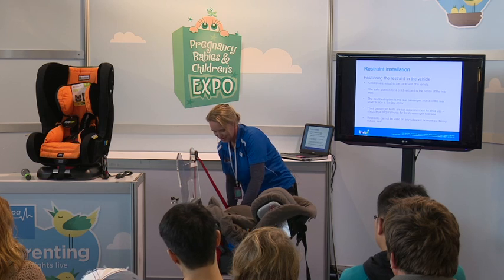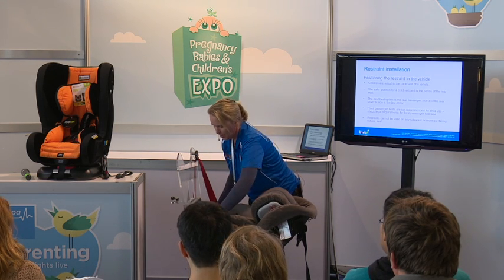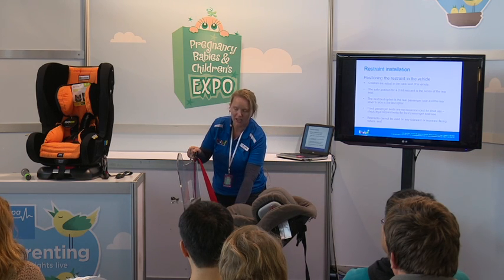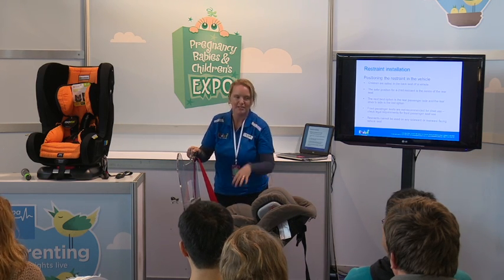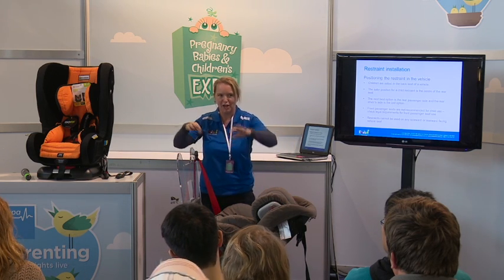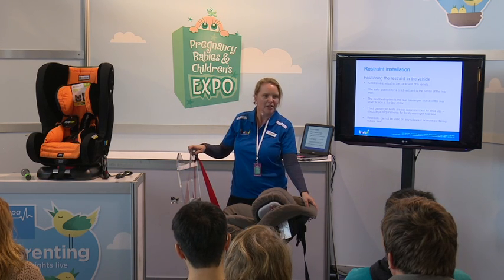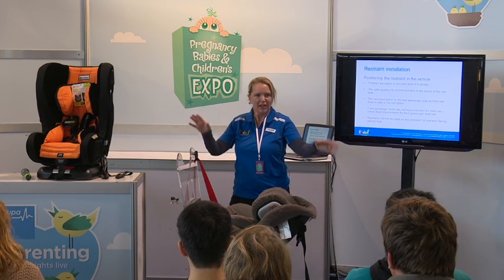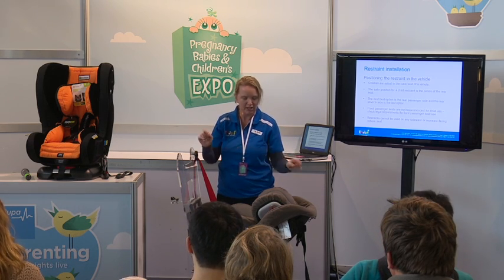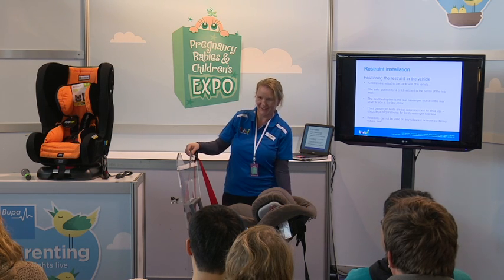So we want to pull all the slack out, and there's one clip on this side too that we put on, and then we just tuck all this down and make that look pretty. When I put my hand here, it's nice and firm and it's not sliding. What you want is for it to be nice and firm, so baby doesn't slide across the car as you go around corners, right? But you want a little bit of movement here to help protect baby in a crash. If the car seat's completely solid, the baby's going to take all the impact. So it's really important to have a little bit of wiggle just to help cushion them, okay?